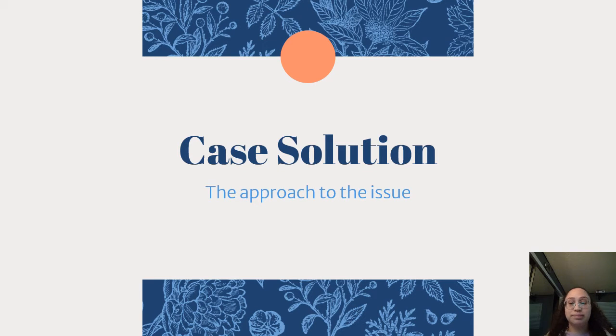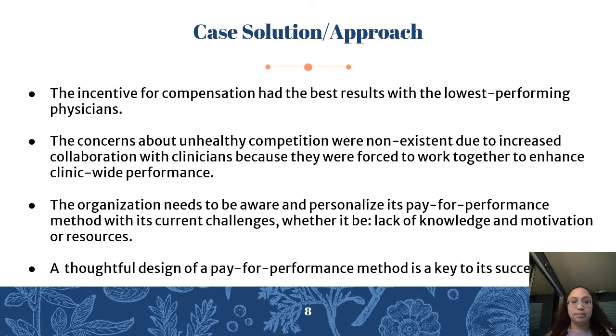Case solution. A project done by Fairview Health Services says that the incentive for the extra compensation had the best results with the lowest performing physicians. They improved on average 3 times more than the middle performing group and 6 times more than the top performing group.